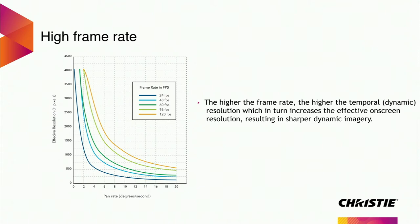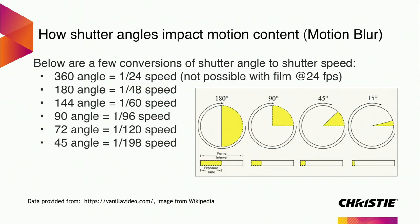And of course, the higher you get, higher pan rates or motion rates in degrees per second, as far as sharpness, when you have effective resolution. So obviously, a still image, one frame a second is just fine. Doesn't matter what the frame rate is on a still image. The question is, when you're making movies that move, the motion in the scene or the motion of the camera all get blurry. So what they do is they either increase the shutter angle to get a smoother motion.